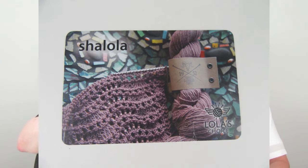So let's talk about what May is wearing, and she is wearing the Shalola, and that's by Laura Nelkin. So it was one of the Lola's Choice kits. This wasn't the yarn from the kit that was regifted to somebody else. This is one that I did because I liked how it sat. I thought it would be nice on May. And there's just a little bit of bling down the center. And it looks really nice on you. It's really nice and light.